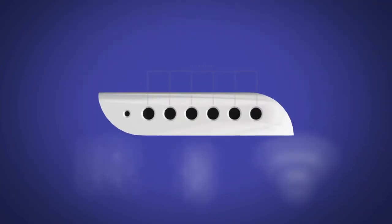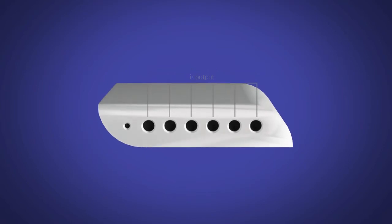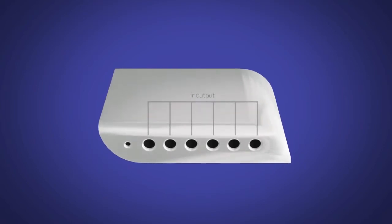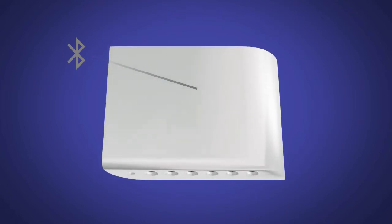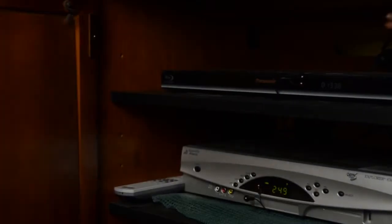The IR output is to control the majority of your devices, like televisions, cable boxes, and game consoles. The Bluetooth is for newer devices, such as Blu-ray players and wireless speakers. All this allows you to put your hardware behind cabinets, as they no longer need visibility for remotes.